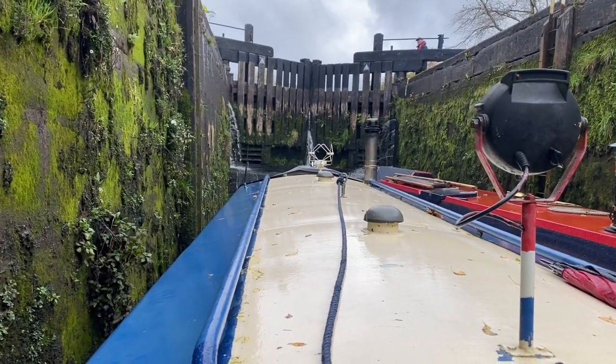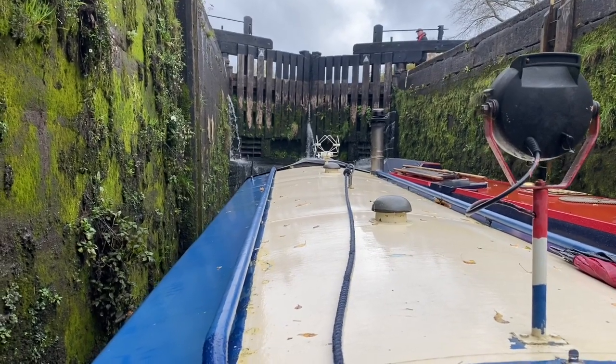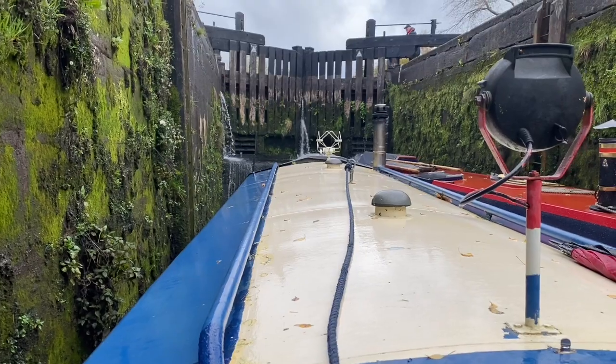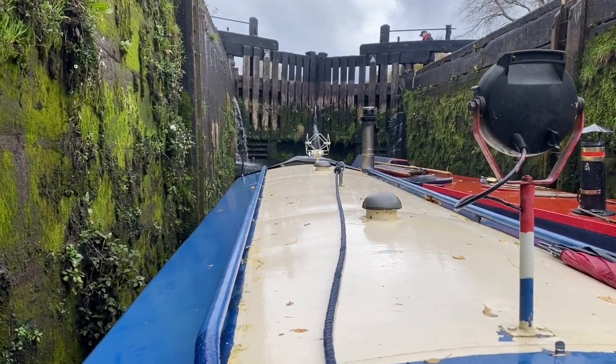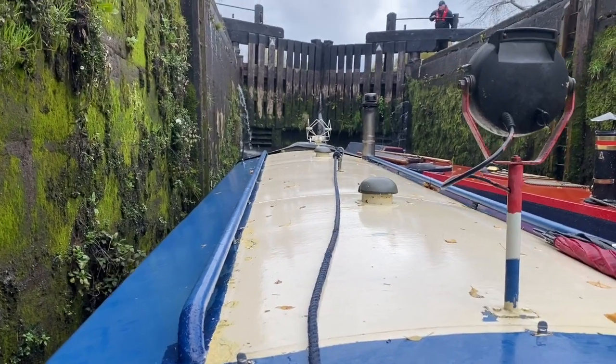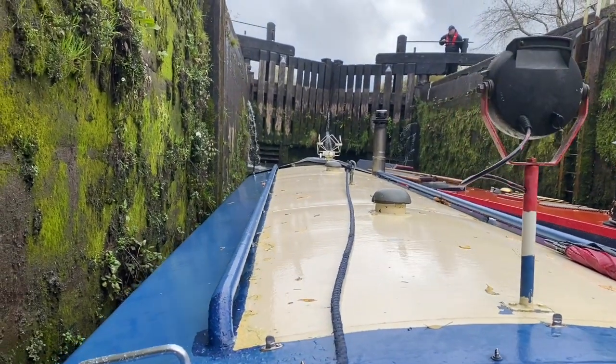This is us on the Wigan flight. Thank goodness we bumped into a guy called Dave who worked on the towpaths, and he brought a few friends along to help us conquer the Wigan flight. Thanks to the helping hands, we managed to get through the Wigan flight in 3.5 hours, which is great.